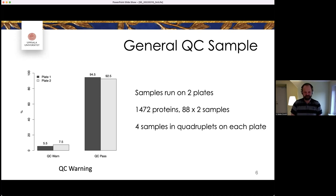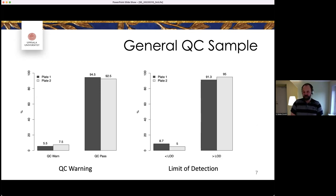In the data we got back, there's a QC warning set or not set for each of the individual measurements. In our case, over 90% in both of the plates passed this QC warning, so we got lots of data back from our experiments. In addition to this technical variance, there's also a limit of detection. In our case, more than 90% of all the protein measurements in all the samples were above this limit of detection, which we were very happy with. So a great result for all of our data.